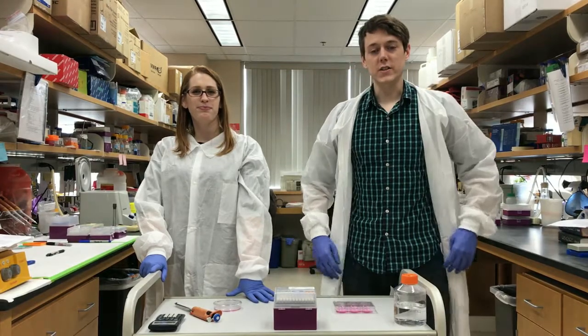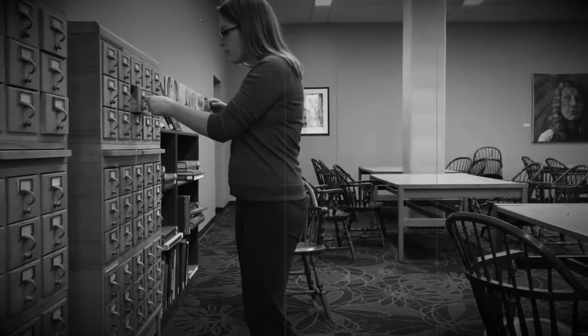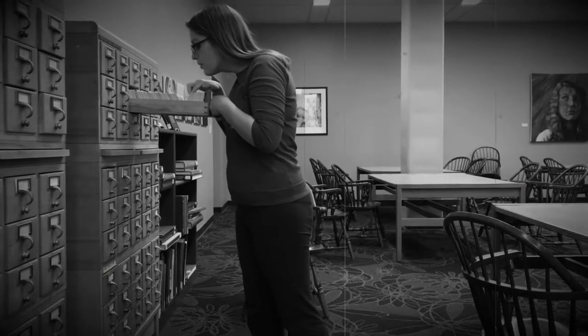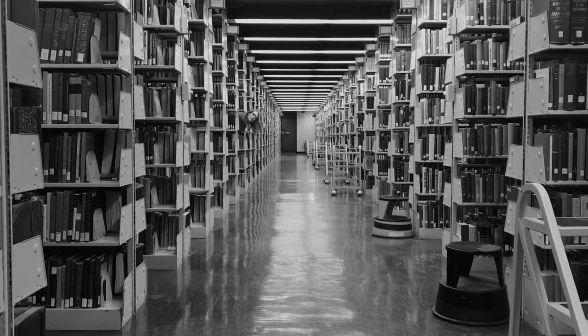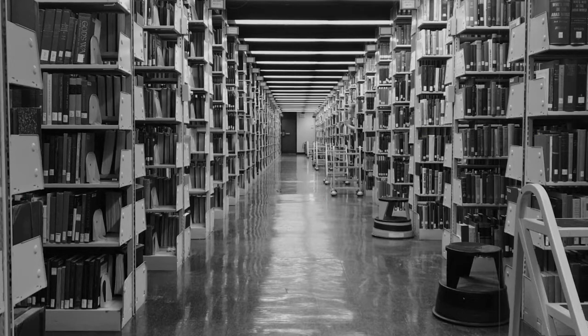But why is this new and exciting? What was stopping us from doing this before? If our DNA is a library, older techniques were like using a card catalog: inefficient, slow, and expensive. We have a lot of genetic material in us. It's hard to target what you want. There's so much information here that Sierra is having a lot of trouble finding the book or section of DNA she wants to work with.